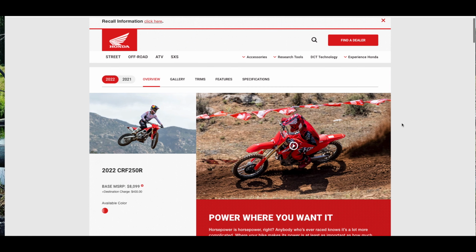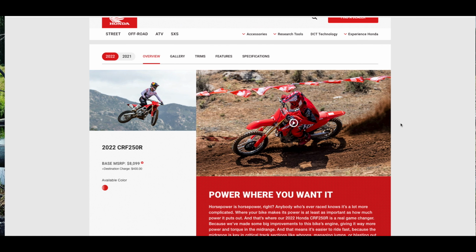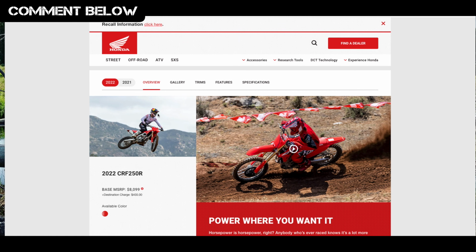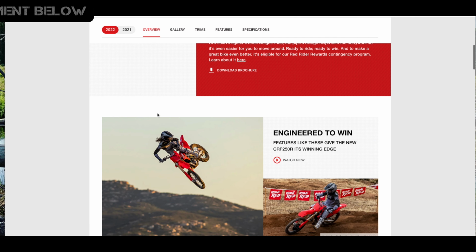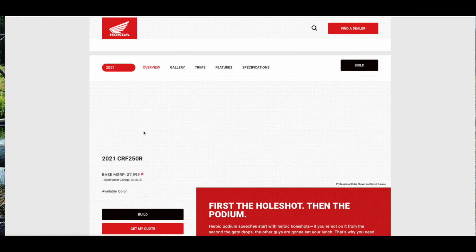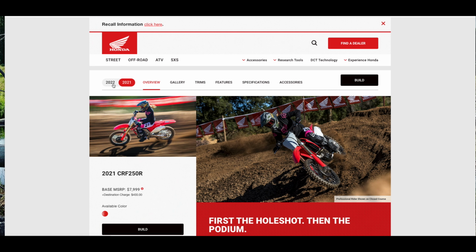So how much does this bad boy cost? It's going to cost $8,000.99 with a $400 destination charge. So not cheap, but just under $8,500 without sales tax and licensing. All right, guys, what do you think about the CRF 250R? You guys gonna get one? This is obviously a motocross bike. Looks super. I think I'm excited about it. Looks super good. I think they're doing really good. So it's actually gone up in price from the 2021s.